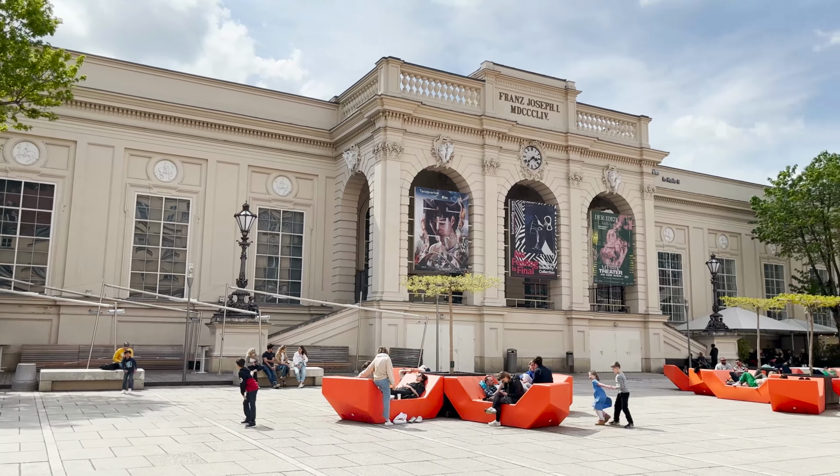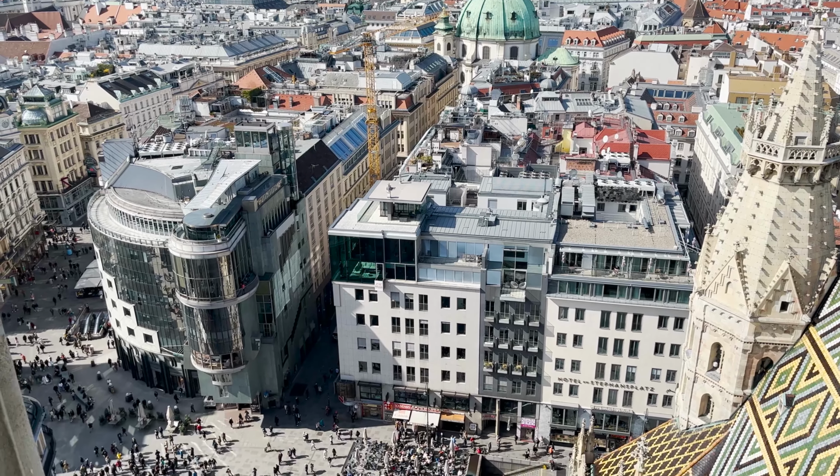And last but not least, another must-see attraction in Vienna, St. Stephen's Cathedral. This iconic cathedral, also known as Stephansdom, is a true masterpiece of Gothic architecture and a symbol of the city. Visitors can climb the 343 steps to the top of the cathedral's south tower for breathtaking views of Vienna and the surrounding area.